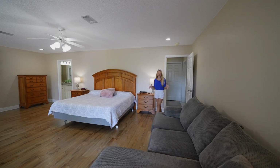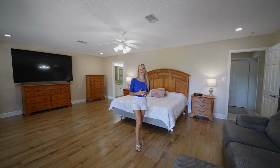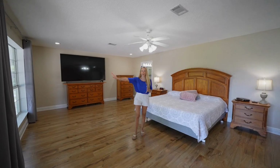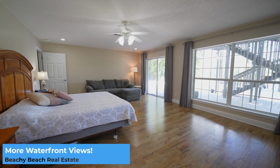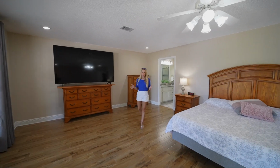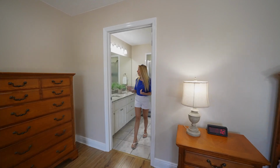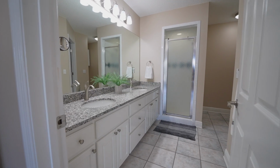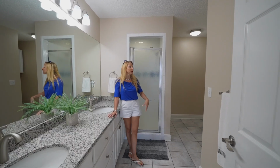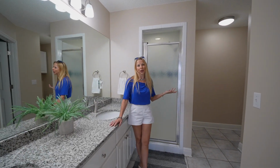Welcome to this beautiful, expansive main ensuite. I love it here because you've got all of these windows to the main attraction, the water, of course, plenty of room for a couch, and of course you've got this beautiful ensuite that we need to check out. You've got exactly what you need with your dual sinks, the matching granite countertops to the kitchen and living space, your closet is in here, and of course the water closet and shower.